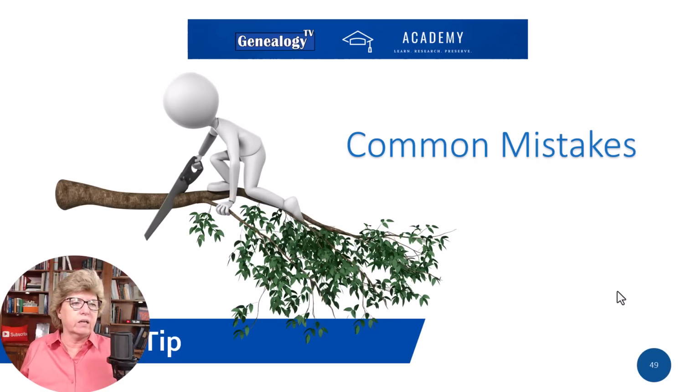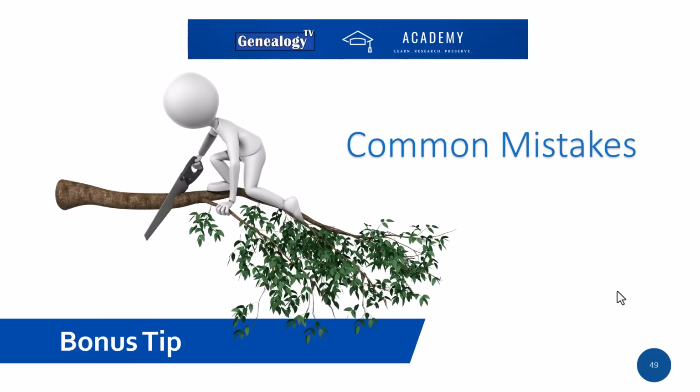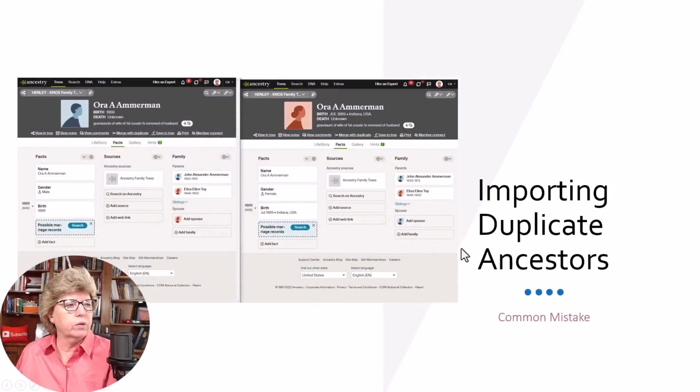So now we're going to get into our bonus tip here, and we're going to talk about some common mistakes that people often make. And what we're going to do is we're going to talk about importing duplicates. Now, this happens a lot. It's a common mistake. I see people ask me about this all the time, and I too do it occasionally.